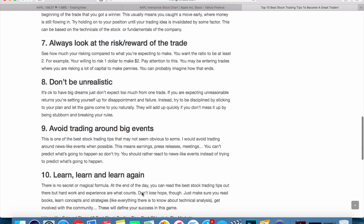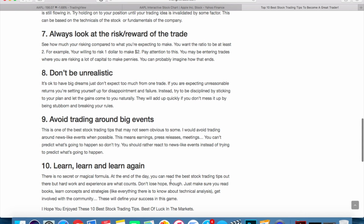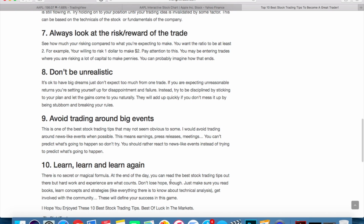And finally, tip number 10, make sure to keep on learning, guys. This is super important. Always keep up to date with some new trading strategy, try different stuff out, and really try to come up with something that works for you, okay? That'll really be the key in you becoming a successful trader. It's just to not give up and constantly learn, right?